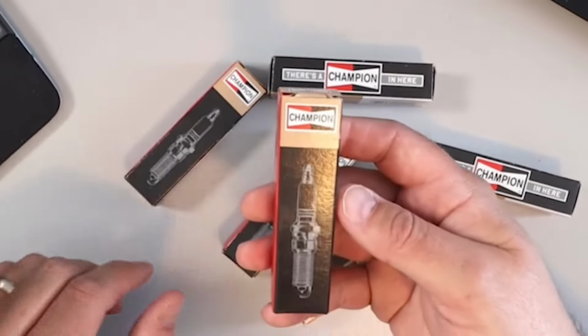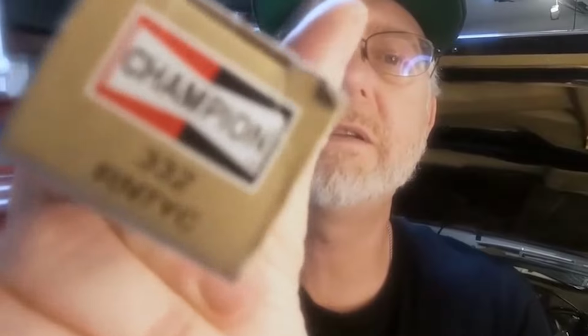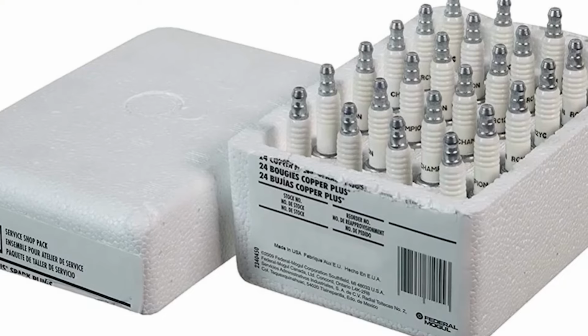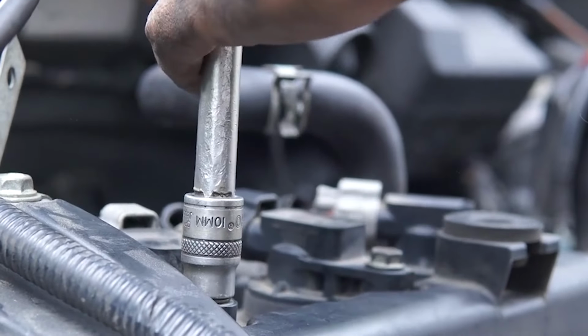Third was Champion Copper Plus at $2.85 per plug, another old American brand with strong name recognition. Champion markets these with their UltraSeal coated shell to prevent corrosion and a patented V-trim ground electrode. Out-of-the-box gap measured 1.1 millimeters, right on spec. The plugs installed smoothly with clean threads and proper seating.